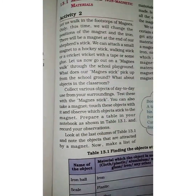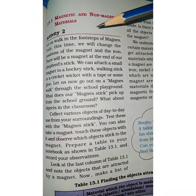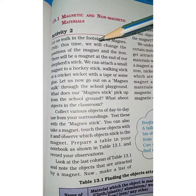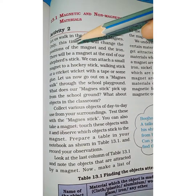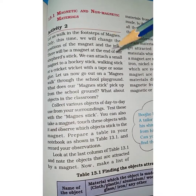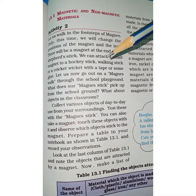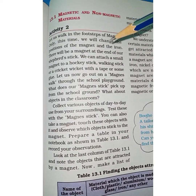So let us look into activity 2, that is magnetic and non-magnetic materials. Let us walk in the footsteps of Magnus. Only this time we will change the position of the magnet and the iron. So here he is telling what Magnus has done. He has taken a long stick with iron on the other end of it, and the complete stick was made of wood.